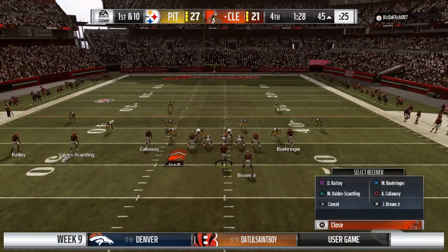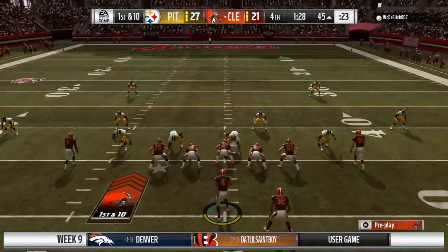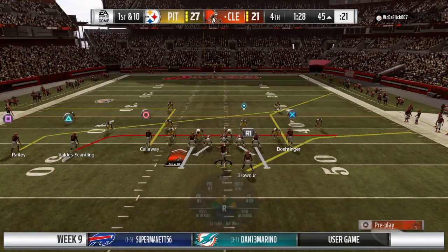1st and 10. Gone! Gone! All right, now, lucky 56.